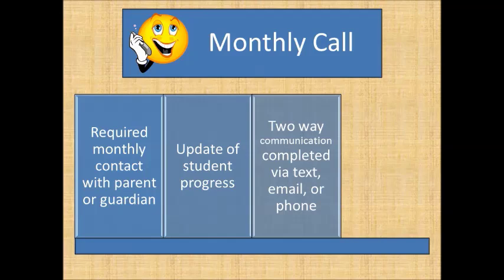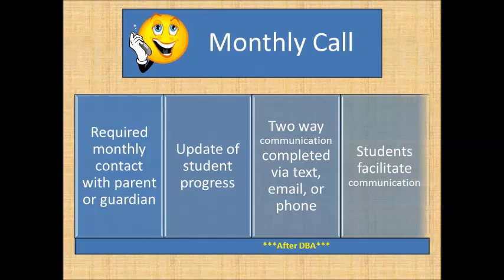And while we are on our welcome call, your parent or guardian will tell us their preferred method of contact. Monthly calls are often completed directly after the DBA. We ask that if we're trying to get in touch with your parent or guardian, that you facilitate the process by giving them our message. If necessary, you will lose access to the course if your monthly call is overdue.